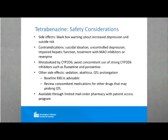There's a black box warning about the risk of suicidality and increased depression in patients with Huntington's disease. Patients who have significant depression, a history of suicidal ideation, or unstable psychiatric symptoms are not good candidates for tetrabenazine therapy. Patients on MAO inhibitors are also not good candidates for tetrabenazine therapy.